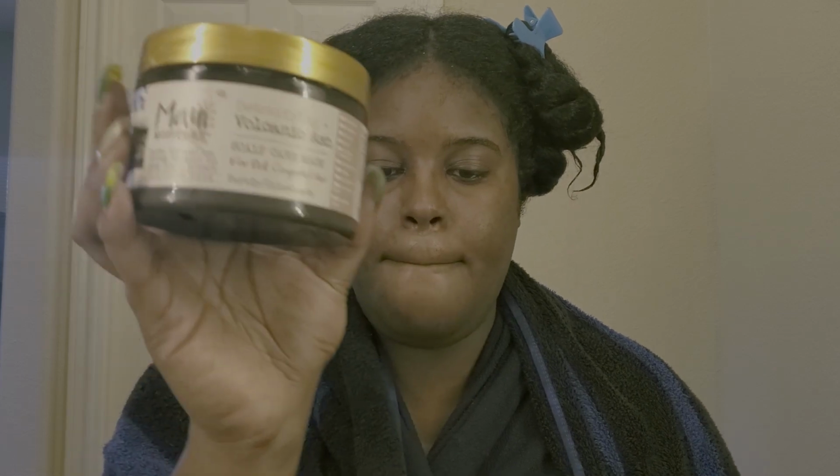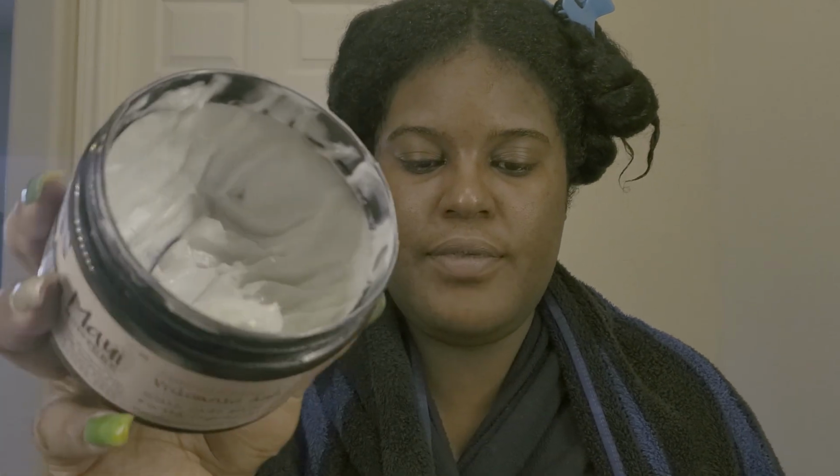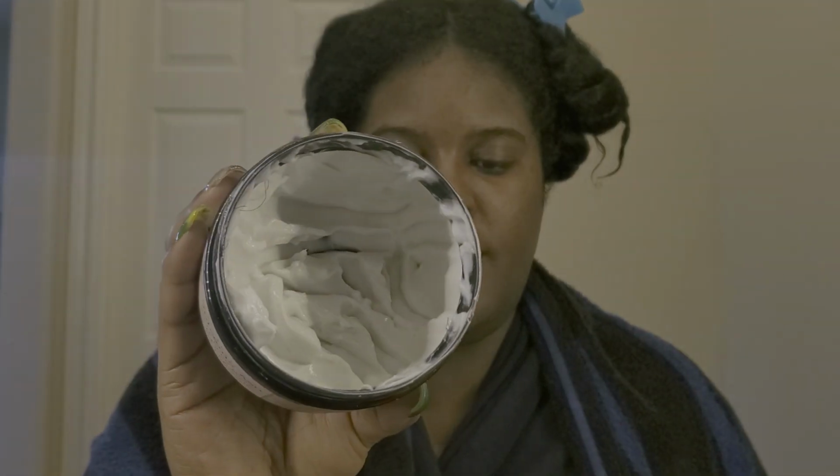I do have the mask. This is the Detoxifying Volcanic Ash Scalp Care Mask for dull, congested hair. Boom. This is nice, guys. Like, it smells just like the shampoo. Very earthy. As you guys can see, I'm a little heavy-handed. I've done one mask. I think I did one on my husband's dreads.